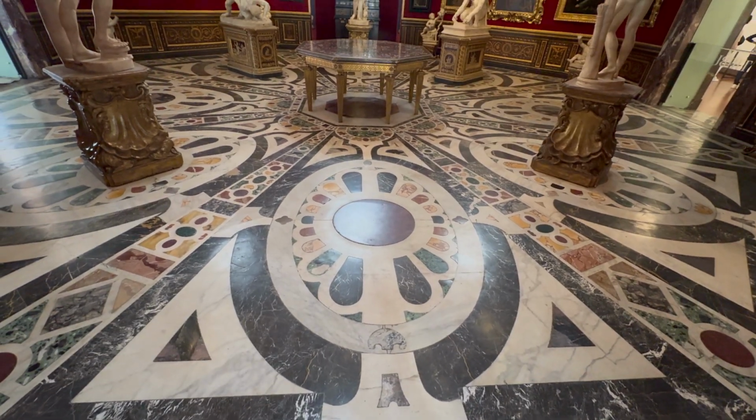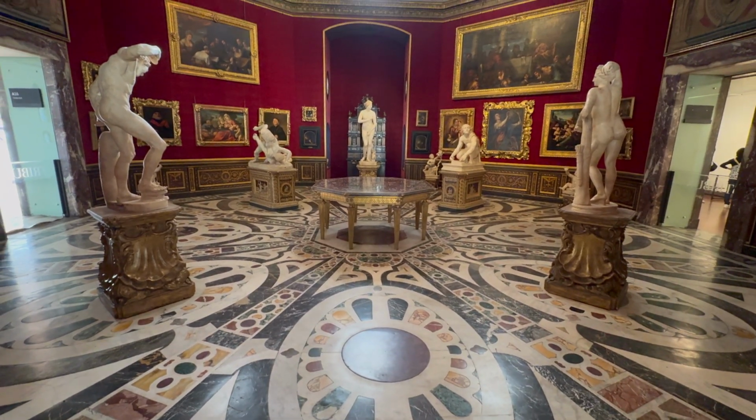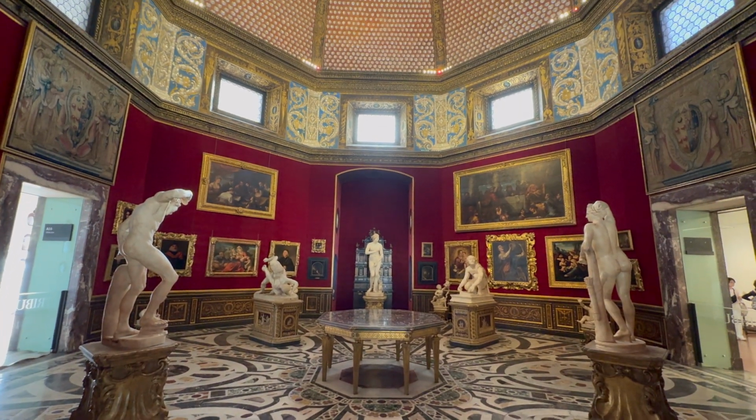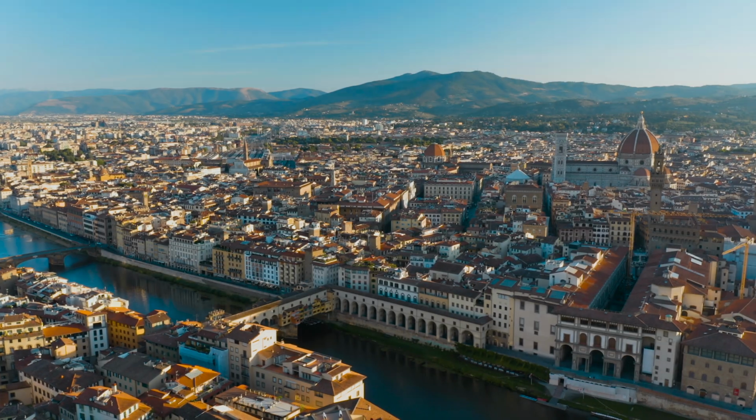And beyond Venus, the Uffizi is filled with rooms of color, drama, and light, each telling a part of Florence's artistic soul. Whether you're an art lover or a casual visitor, the Uffizi leaves a lasting impression.